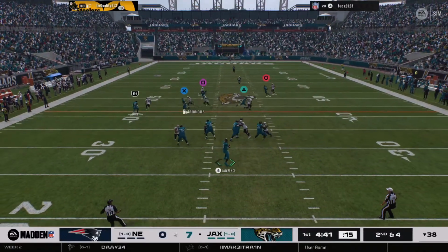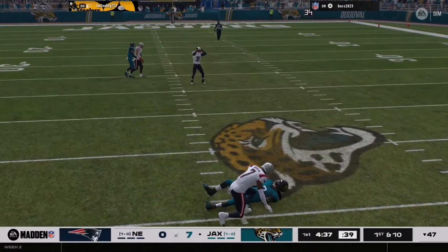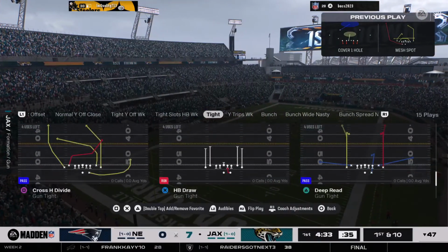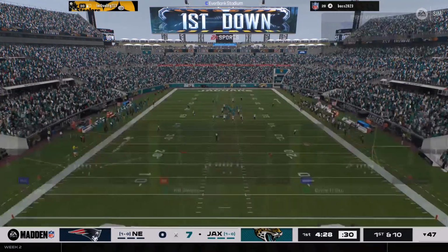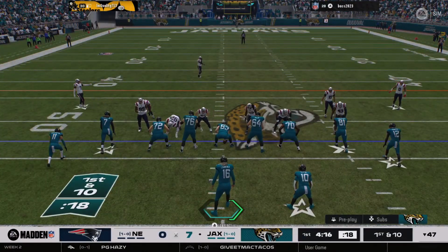Lawrence will throw. That's complete. It's Brian Thomas. 9 yards to pick up there, and it's a 1st down. The Jaguars are 1-0 on the year following the win in Week 1. And they've gotten a pretty good deal from the schedule makers as well. Home dates in Weeks 1 and 2.